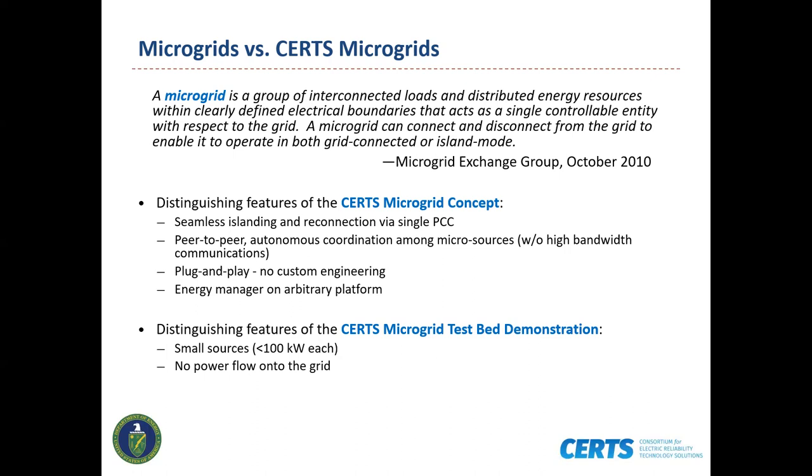Again, the idea was to have this be plug and play. We could do this on vendor independent platforms. And because we didn't need fast communications, we could also use an energy management system for just dispatch commands that could operate on a much slower time scale. And in fact, we did build an energy manager. It's called DERCAM. Many of you are familiar with it. It's both a design and operational tool developed at my laboratory for the control of distributed generation systems.